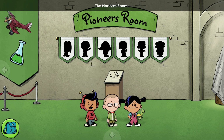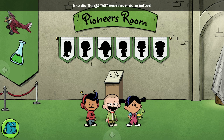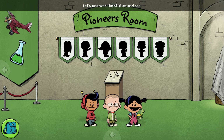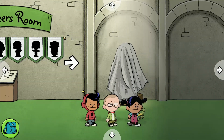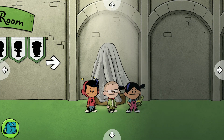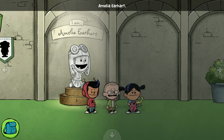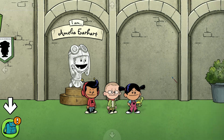Introducing the Pioneers Room, where we'll make exhibits for some of many real-life people who did things that have never been done before. Who will the first exhibit be about? Let's uncover the statue and see. Wow, it's Amelia Earhart. I wonder what we need to add to her exhibit.